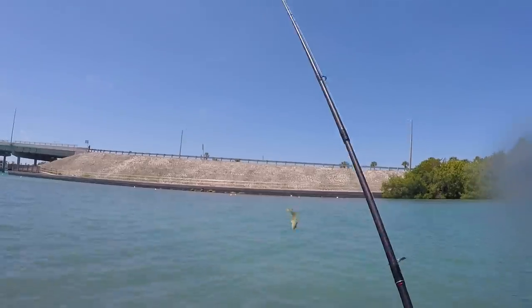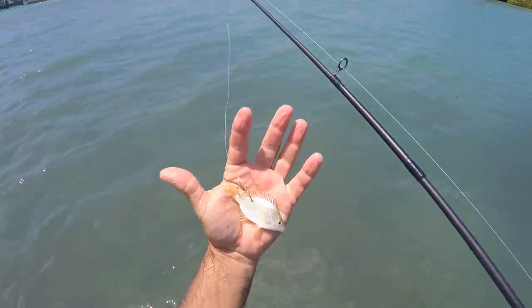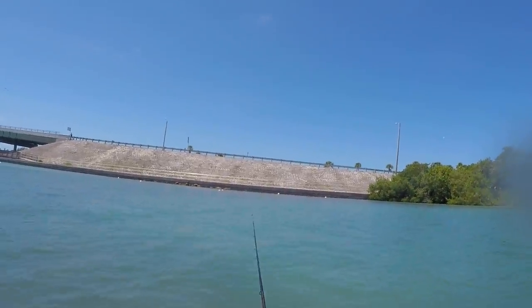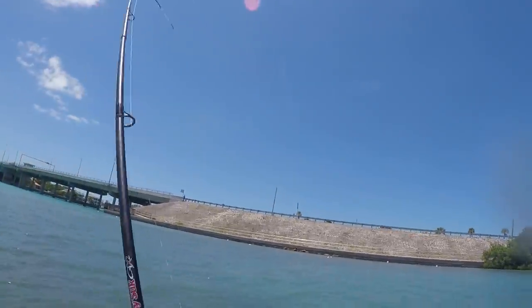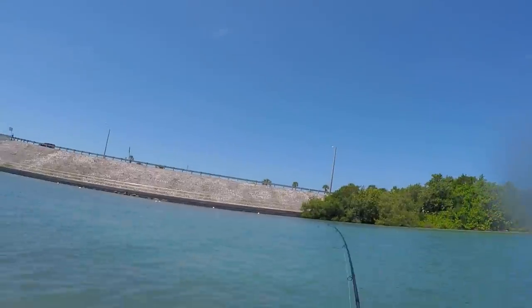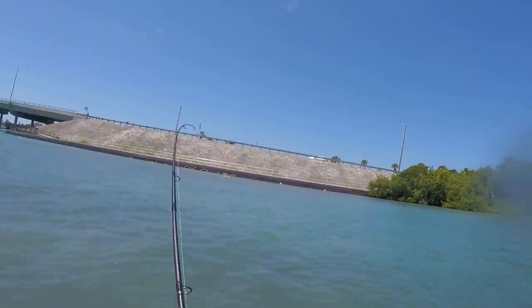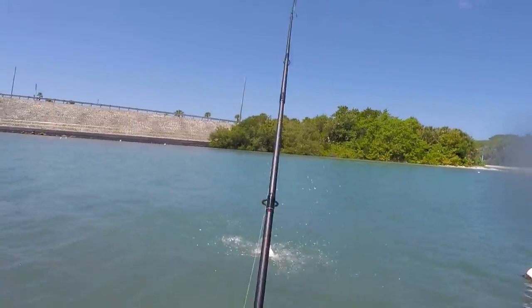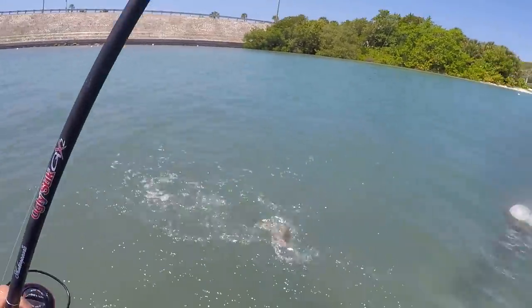Got a nice little hole there. Heck yeah. All right, let's get back on. Trout candy, baby. There he is. Oh, he nailed that pinfish. Oh, he wanted that pinfish. Oh, another good fish, man. Another good one. Oh, another big trout.